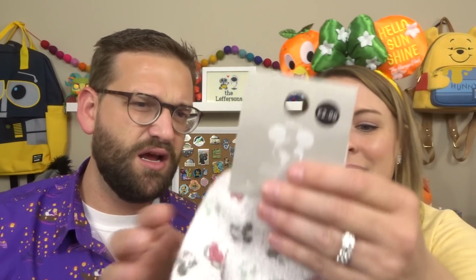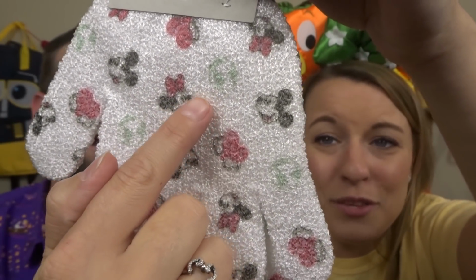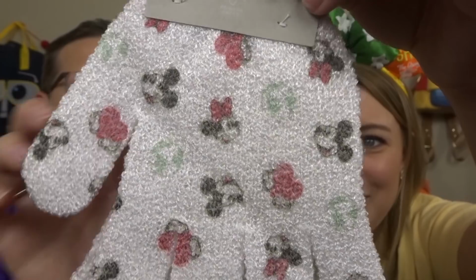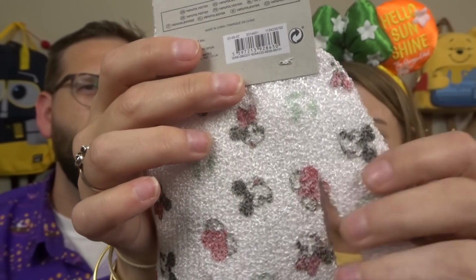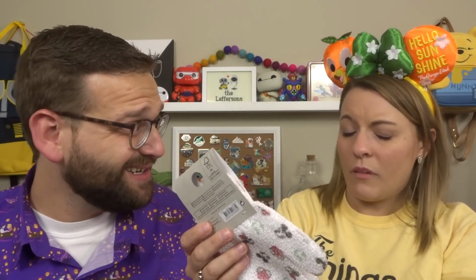All right, something else in here I'm seeing. Oh, these are so cute. These are exfoliating gloves. I think these are from Primark. And they have little Mickeys on them and little Earths for Earth Day. How cute are these? Exfoliating gloves sounds scary. I think you use them to wash your face. I think you might use them with your body, honestly. Maybe for your body too.